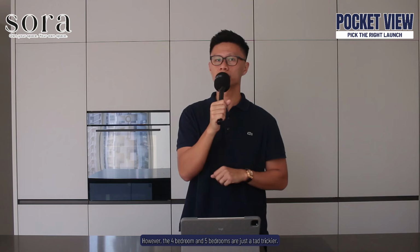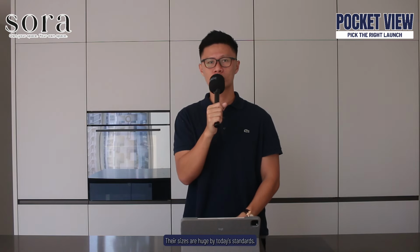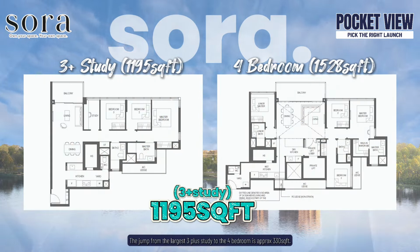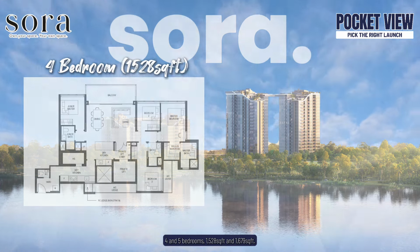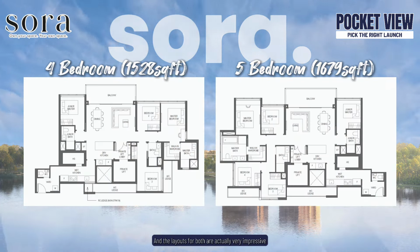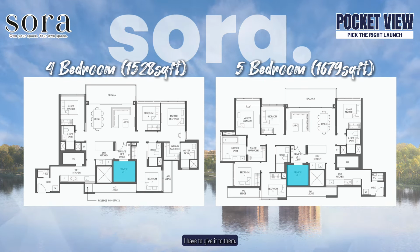However, the 4 and 5 bedrooms are just a tad trickier. Why? Their sizes are huge by today's standard. Now, the jump from the largest 3+ study to the 4 bedroom is approximately 330 square feet. 4 and 5 bedrooms are 1,528 square feet and 1,679 square feet. And the layouts for both are actually very impressive with the private lifts and all. I have to give it to them.